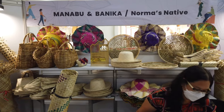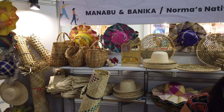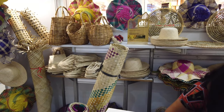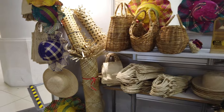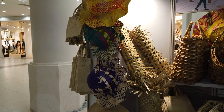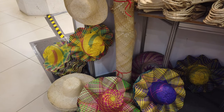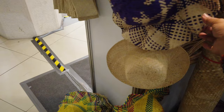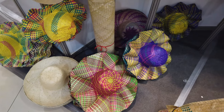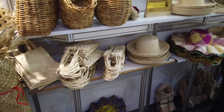Next are the products from Barili, Cebu in the south of Cebu province. The Manabu and Banica Norma's native products. So you can see all the handwoven products, baskets, mats, hats, all made from local natural materials and made by the people of Barili, Cebu. Look at their cute hats. Shame it's not big. I like big hats. I got like a 1 meter hat that I carry around instead of an umbrella. I'll just roll it up with my backpack.